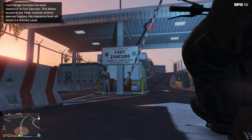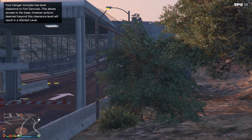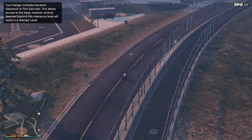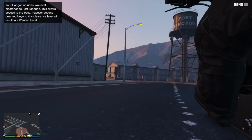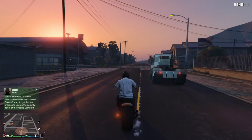Have access to the base. Let them through. Afternoon, Jim. Getting to know my guards. I know. All right. And civilians walking around in Fort Sancudo. It's not always Army guys. Like these guys.